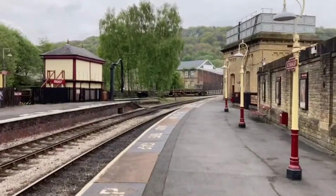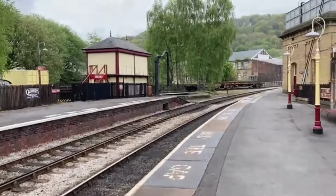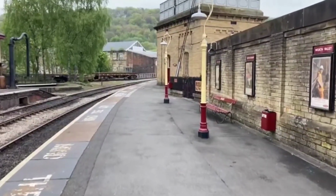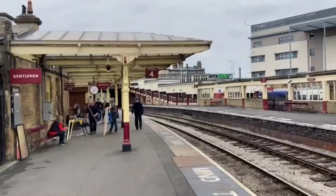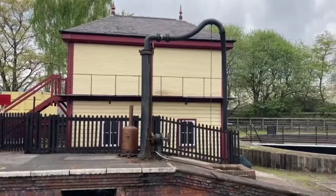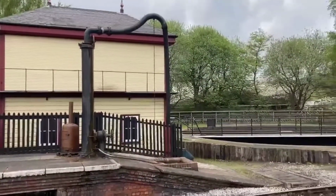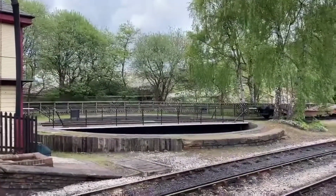A few more shots here of the Worth Valley line. Fortunately, I think I've just missed the train, so it gives you a bit of an idea. If I turn round, you can see the whole thing there. Here we have the signal box, and for putting water in, and then actually you can see the turntable there.